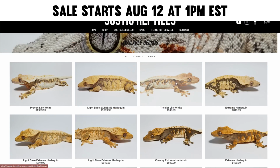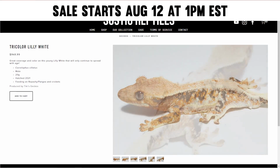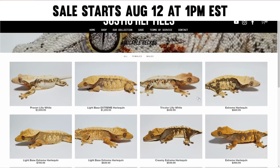Moving on to a lily white. This one was not produced by me. This was from Tiki's Geckos. This is a 20 gram male, very pretty male. Nice pinstripe going on, nice tricolor, dark base, very nice crisp white on this little male.